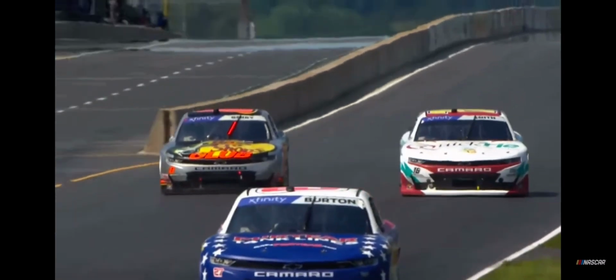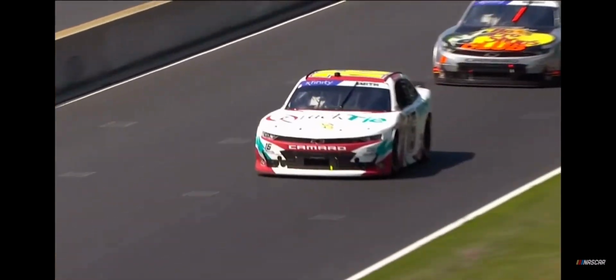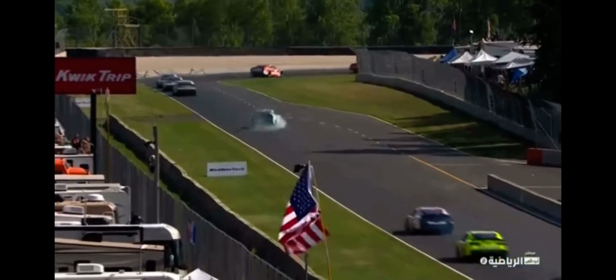Coming off of the car, Chandler Smith. Hopefully it's not a brake rotor. Brakes. Yes. Oh my gosh. Chandler Smith hard into the wall heading into turn number 1. Jeff, it looks like he applied the brakes there and shattered the rotor. And he realizes. The last car in frame now. Boy, that looks similar to what happened to Smith. Yeah, clearly a mechanical issue.